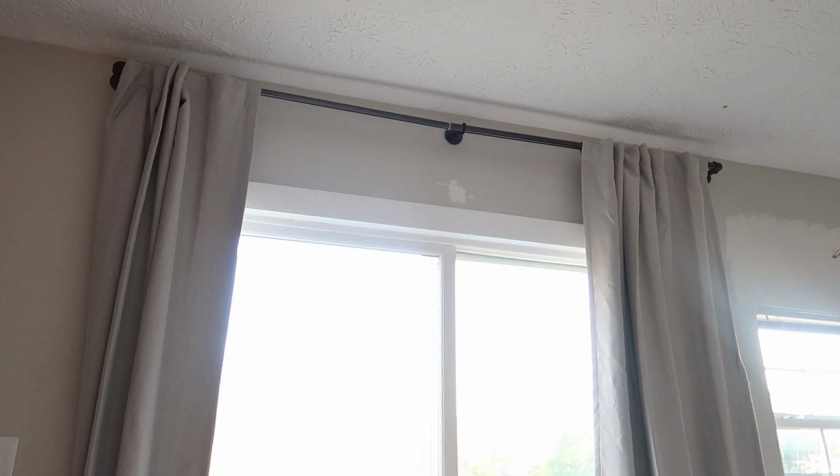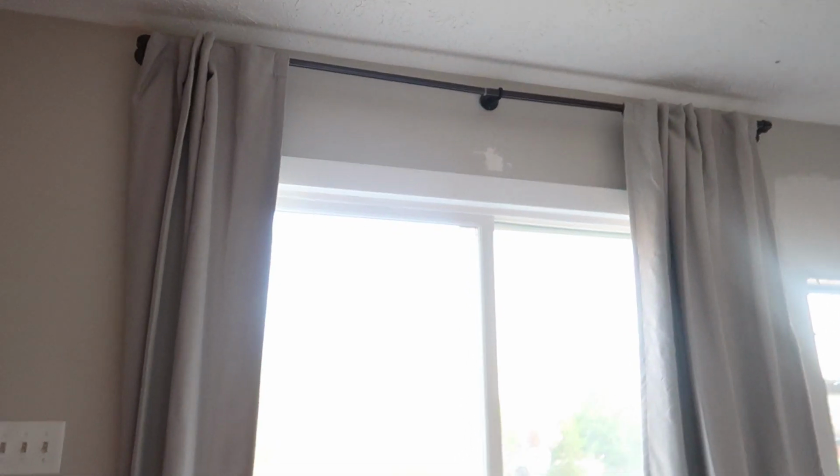This was not the most frustrating thing of the kitchen makeover. I think I'm just gonna do this the easy way. Okay, there they are. Oh, good.